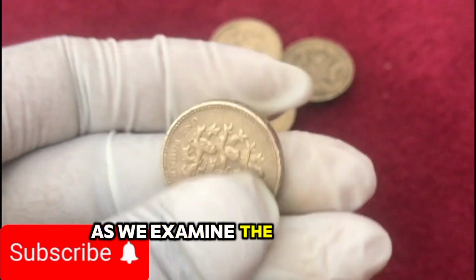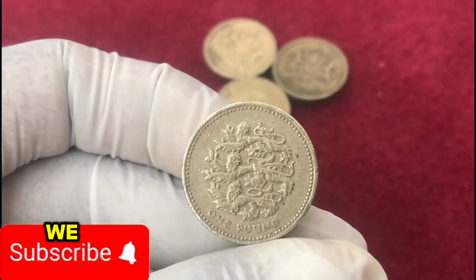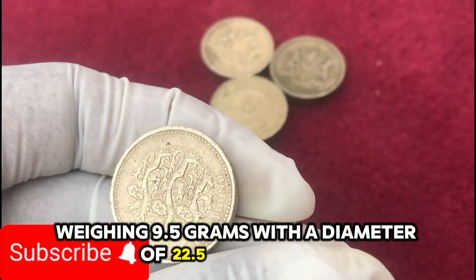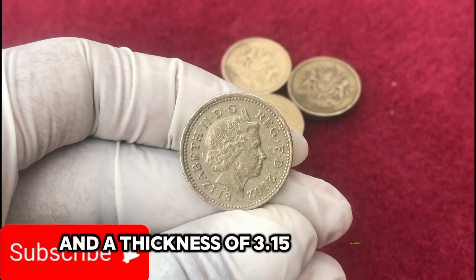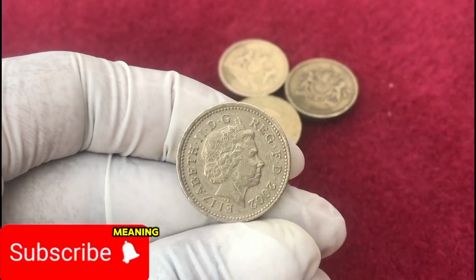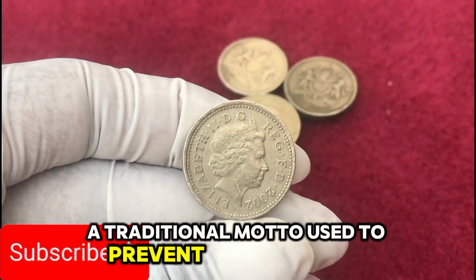As we examine the technical specifications of the 2002 £1 coin, we find that it is composed of nickel brass weighing 9.5 grams with a diameter of 22.5 millimeters and a thickness of 3.15 millimeters. Its edge is not merely milled but inscribed with the Latin phrase decus et tutamen, meaning an ornament and a safeguard, a traditional motto used to prevent counterfeiting.